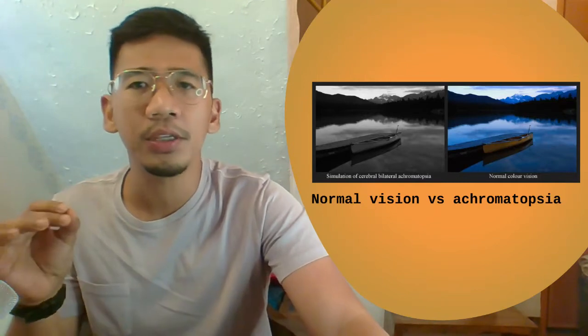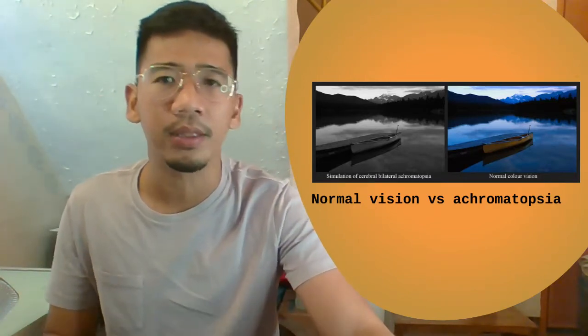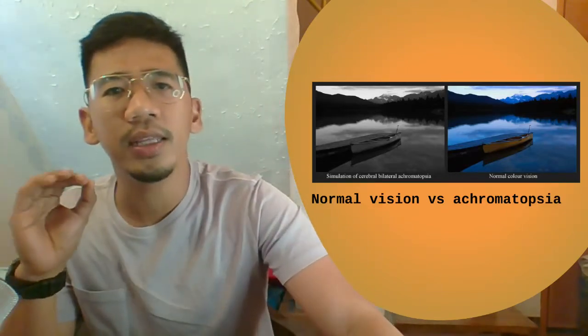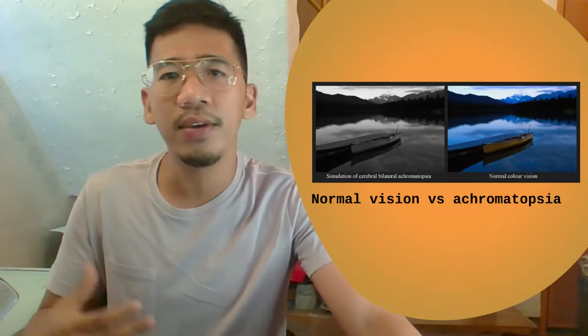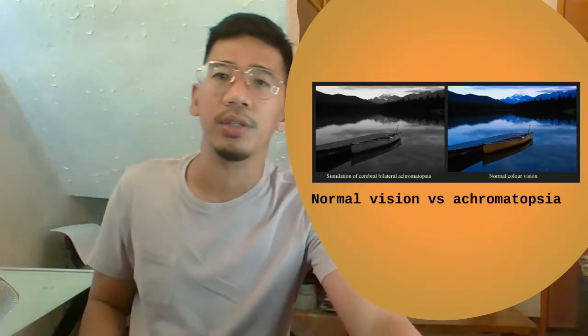So people with damage to just one area report seeing colors as less vibrant, often describing them as washed out or dirty. So what this area does particularly well is color constancy, which is the way we see objects as having the same colors even under different light conditions.